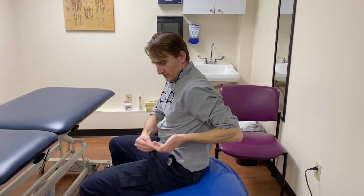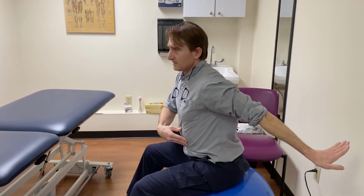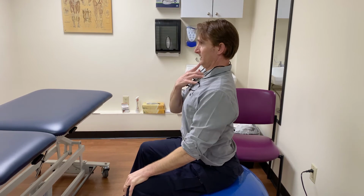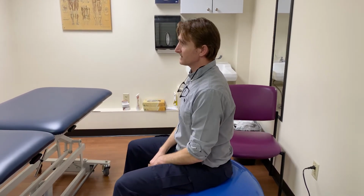And then the tailbone is going to grab the ball and flick it back slowly, and my tailbone is going to go back towards this back wall and up towards the ceiling. And notice how I arch and I come up really tall, and I'll even get in towards the chin tuck. And you might do that 5 or 10 times.